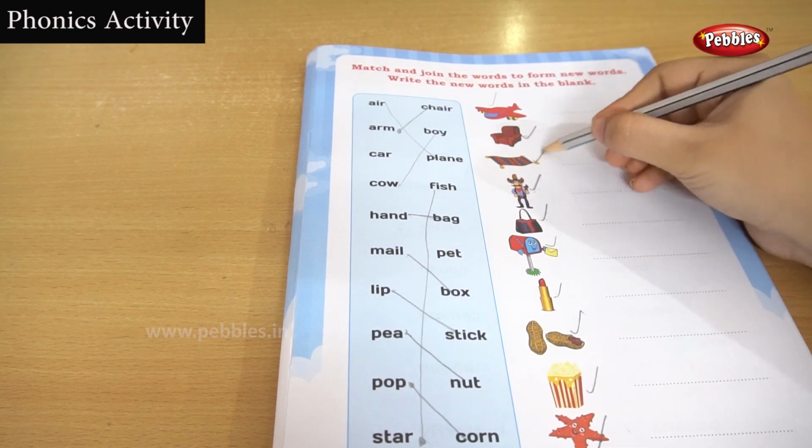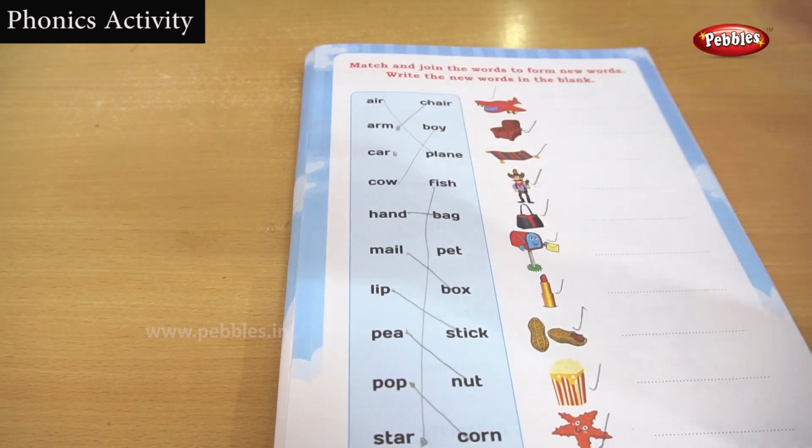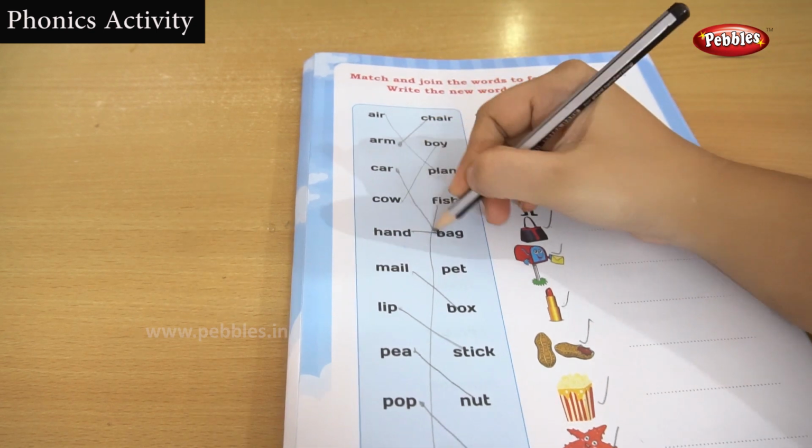Okay, and the last one, what is this? We will use it in our home, isn't it? In the winter season, we mostly use this. What is this? This is a carpet. This is a car. The car is given. You are going to find it out. Pet. T sound. Pet. Pet. The word which ends with T sound. Pet. Where is it? Did you get the answer? Yes. Here is the carpet.